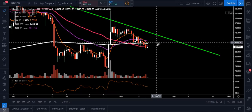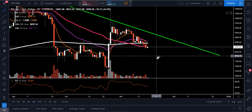That's going to be around 8,726. Really need to push back up above those, because right now we're trading below our 9 EMA, our 20 EMA, our 200 EMA, and our 50-day moving average. They have been lost right now, so we really need to get back up above them, and today would be the day. We don't want to keep having candle closes below them, guys.